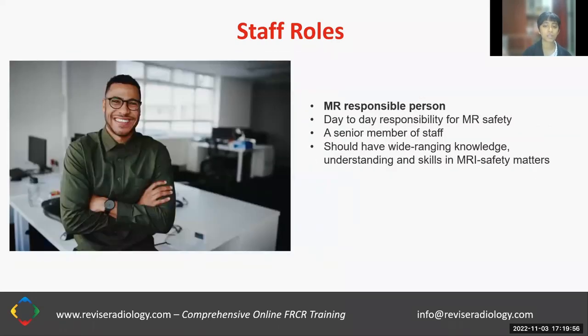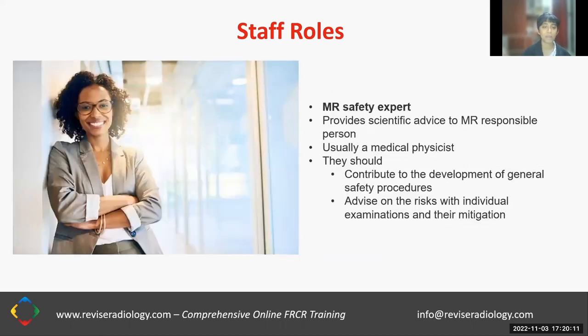The MR responsible person is responsible for day-to-day responsibilities. They must be a senior member of the staff, and they should have wide-ranging knowledge, understanding, and skills in MRI safety matters. The MR safety expert provides scientific advice to the MR responsible person. They're usually a medical physicist, and they should contribute to the development of general safety procedures and advise on the risks with the individual examinations and their mitigation.